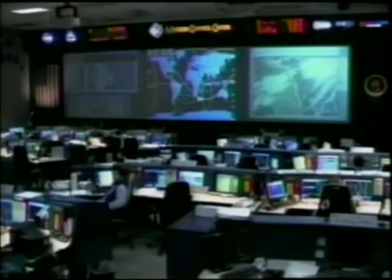Columbia, Houston, comm check. Columbia, Houston, UHF comm check. Capcom Charlie Hobaugh calling Columbia on UHF frequency as it approaches the Merritt Island tracking station range in Florida. 12.5 minutes to touchdown according to clocks in Mission Control.